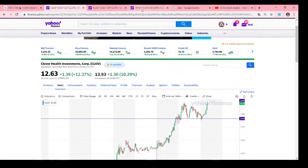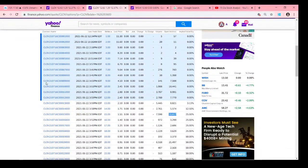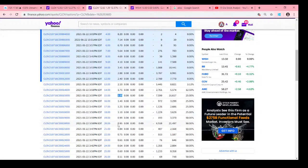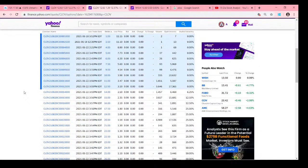Thank you so much. So again, JP, about the Clove, let's try the 15 strike price. It is showing $155, but again, with the increased pre-market, I think this thing will go up. Or maybe we can just join the 20 strike price, these people $95. Or if you like to have more security, maybe go with August 20th strike price.